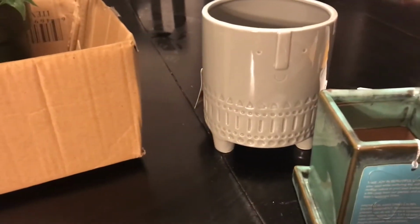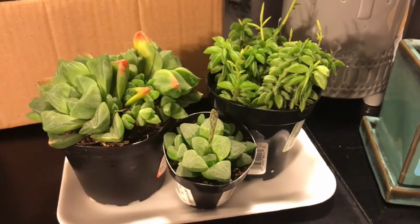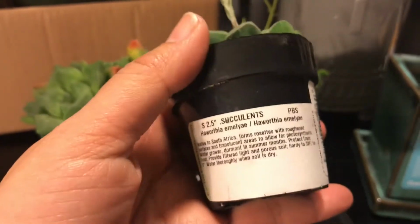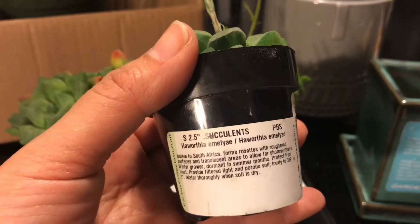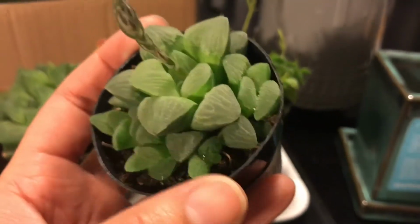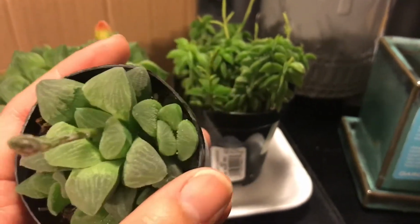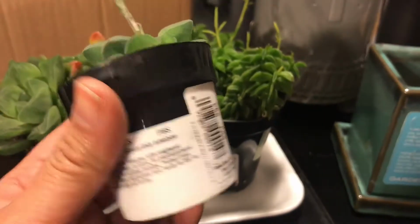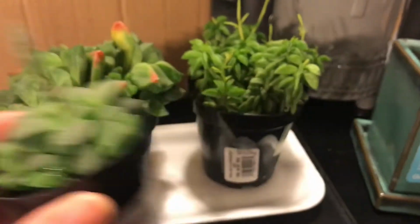For some reason, I decided that I have to go to Home Depot. It was actually across the street, so yeah, more damage. I found these three little guys. So this one is $4. A Haworthia. This is the first of these that I have. And it's blooming, so I wonder what kind of flowers it has. And lots of different little pups. This was actually the only one of these left there, so I didn't have much to pick from. Just this one, so just grab it. Again, grab it, think later.